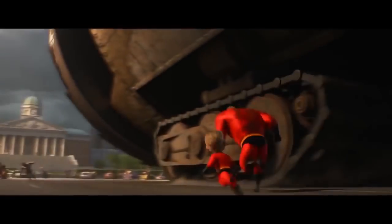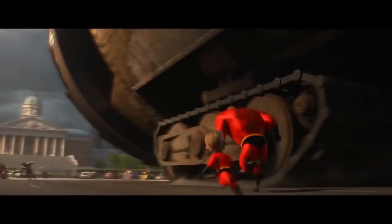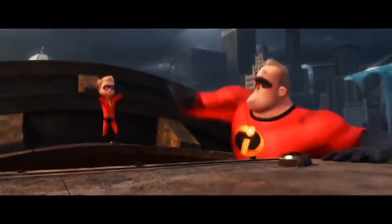A tad later on, the four have banded together on foot at the end of the street, with Violet now holding Jack again. And at the end is the City Hall, or something equivalent. The big score, I guess. Everyone gets in as Frozone appears to finally halt the digger.